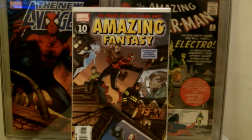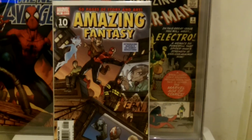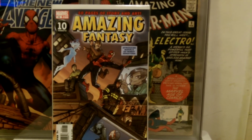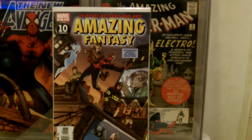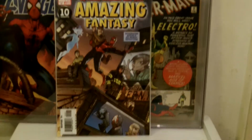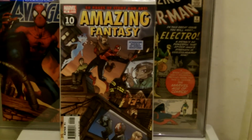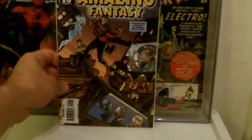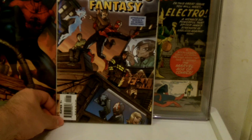Now, they're making a big deal about Amadeus Cho maybe being the new Incredible Hulk when Secret Wars ends and Marvel relaunches. So I snagged this book. These are pretty dry on eBay right now, so I was happy to pick this up. This is Amazing Fantasy Volume 2, number 15.